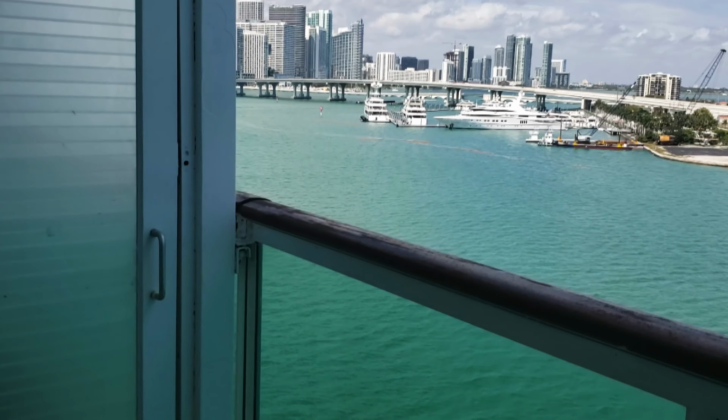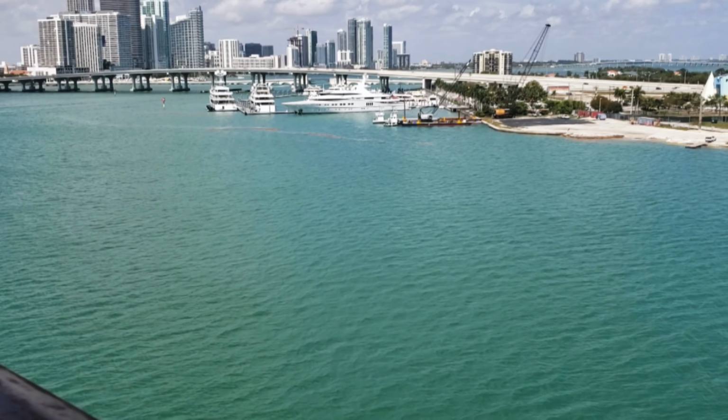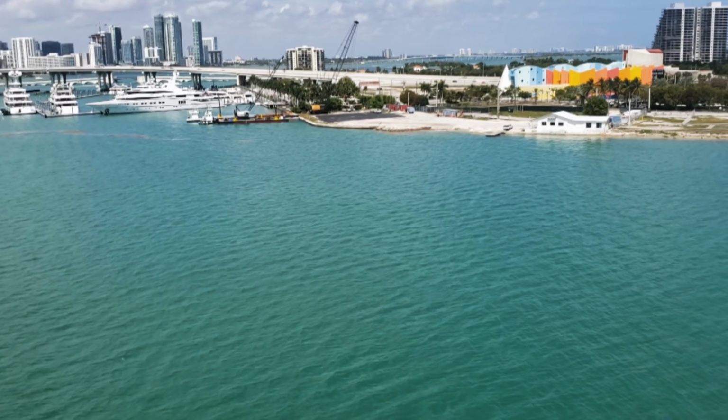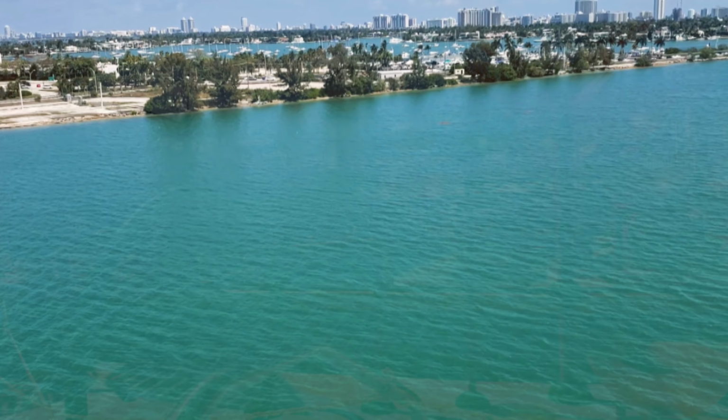All right, here's our balcony. We currently have the gorgeous view of Port of Miami here. Take a look around. Gorgeous, gorgeous, gorgeous.